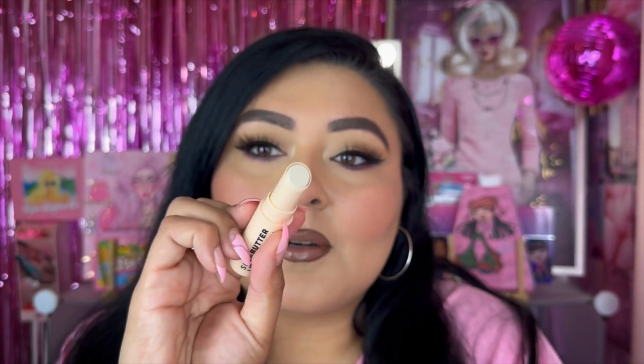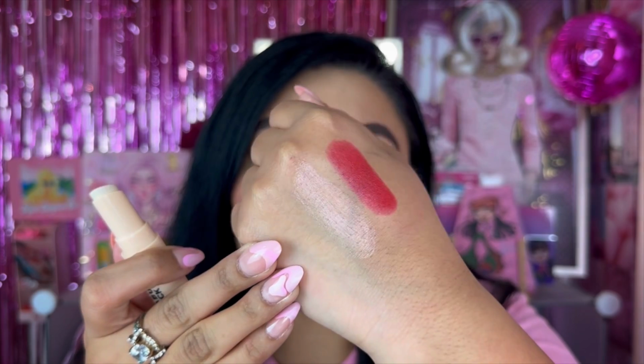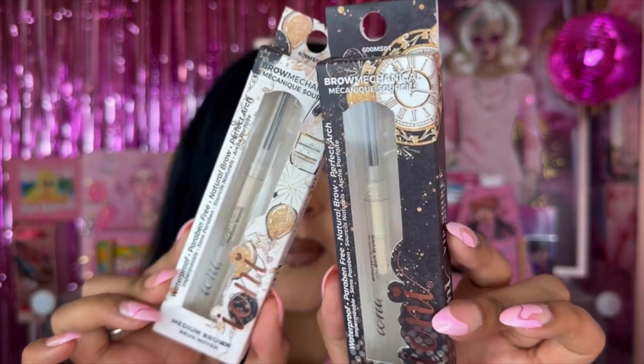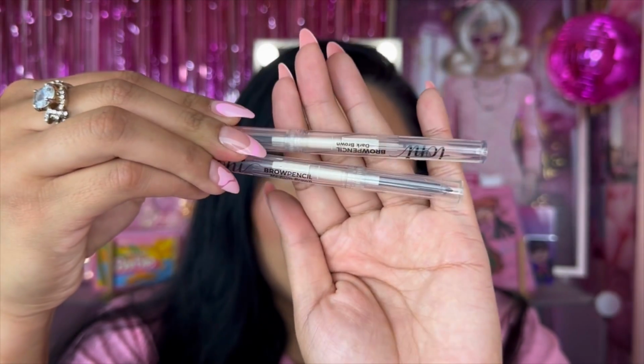Let's look at this one. Oh, interesting. So I'd say this is more like a lip balm vibe, but it does have like shimmers to it. Interesting. I did also see these at my local Dollar Tree. These are called their Mechanical Brow Pencils. We have the shade Medium Brown and the shade Brown. There's a close-up look at that. It looks so cool. Honestly, looks really intriguing.